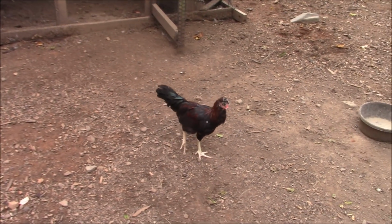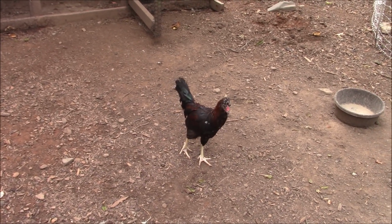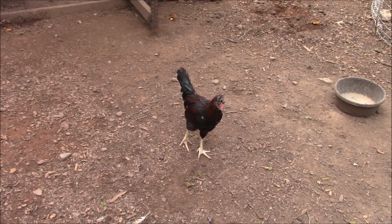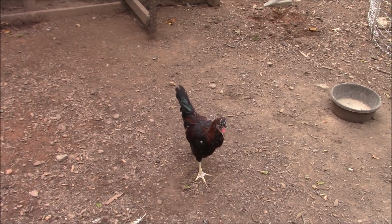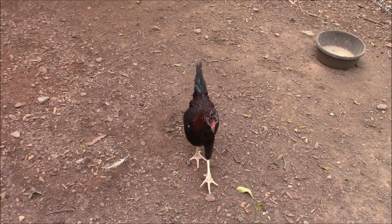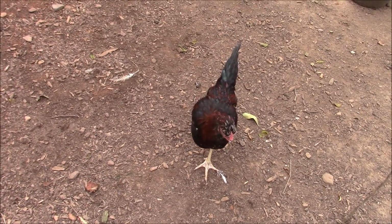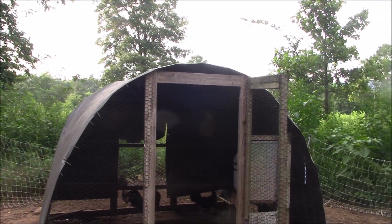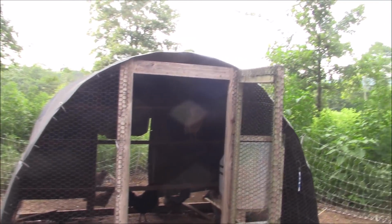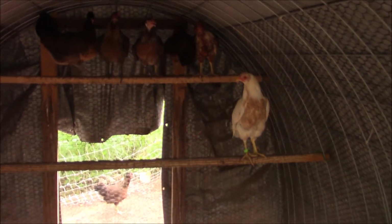Anyway, he's being groomed. It's the chicken world. It's allowed. Right, buddy? Hurry up and grow up fast. So he's being groomed, he's got the crest going on, I like his colors, and he's being groomed to continue the number two Easter Egger line. But yeah, just moving extra cockerels out of here.